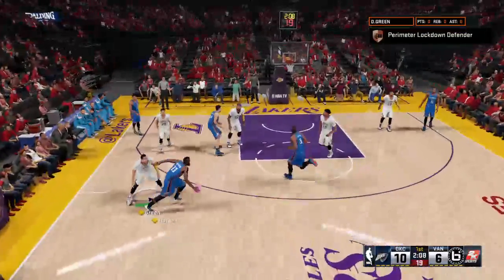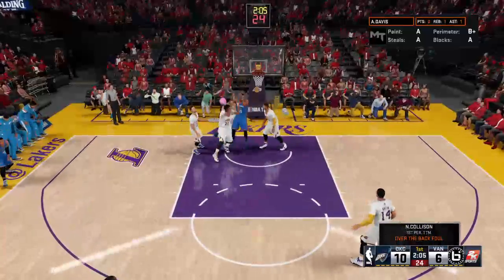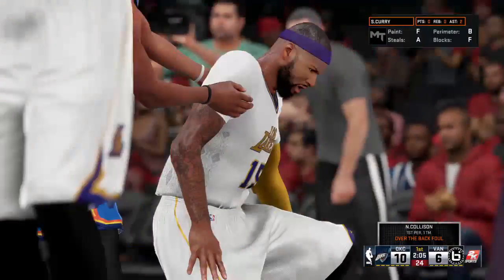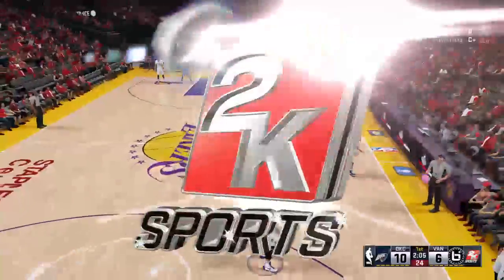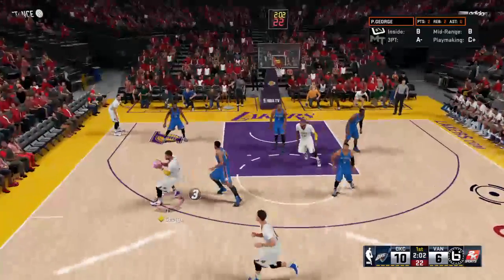From deep, Harden. And the call will be against Nick Collison. That's his first foul. He boxed out, tried to get the rebound the only way he could. Yeah, he got straight over the back and on top of him there, too. So nothing subtle about that one.